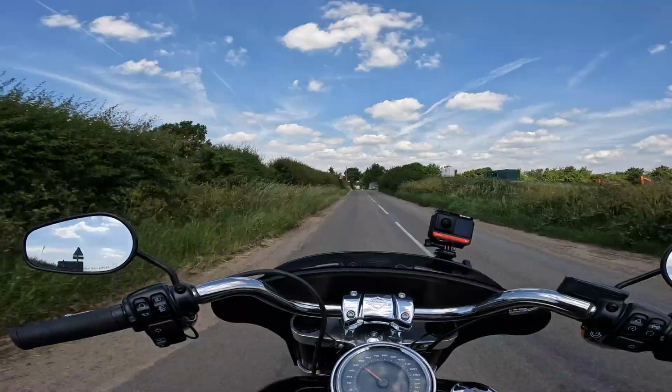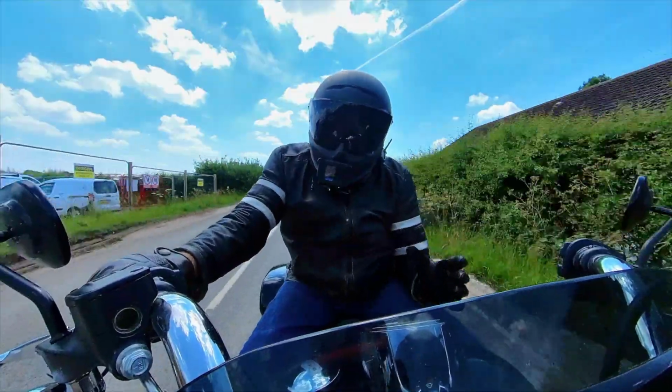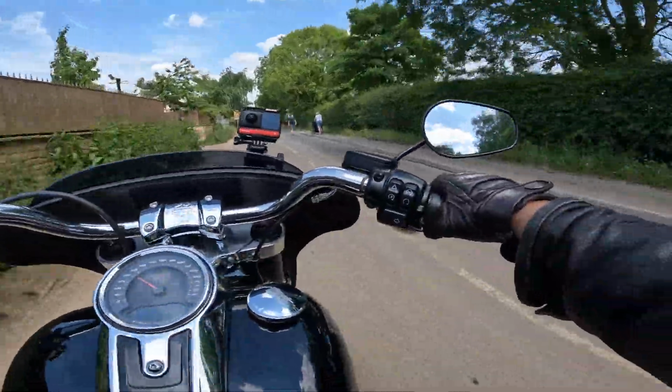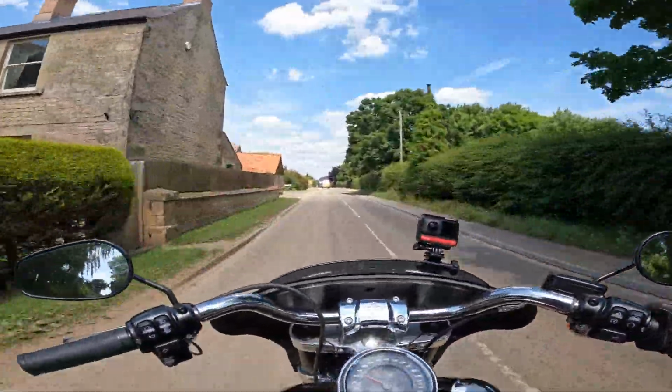When you stop in like a village, when I'm swapping over the cameras and stuff, the engine gives me that little bit of a rock, that little bit of a feel in that 1-2-3, that 1-2-3, and I love it. I am falling more and more for this bike the further and further that we ride. Now we're still on our way to get our second pork pie.